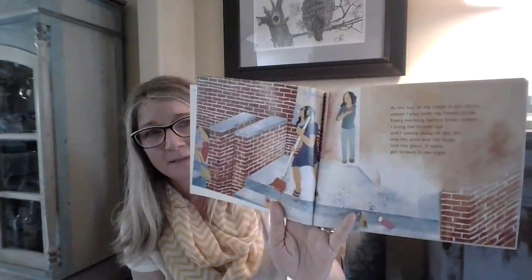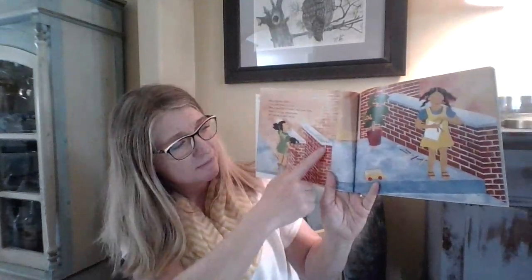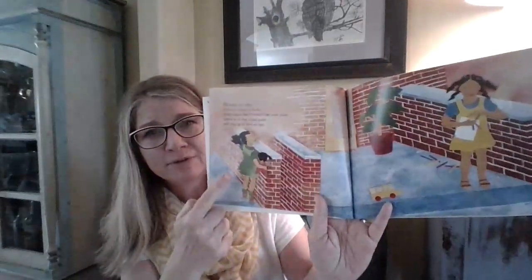Every morning before Essie comes, I bring the broom out and I sweep away the dirt and the ants and the bugs and the glass if some got broken in the night. My stoop has sides, 2 walls made of bricks. 1, 2. When I was 5, I couldn't see over them. Now I'm so big, those walls are only up to here on me.